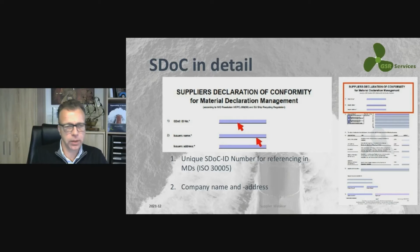All we want to avoid is that we receive 1600 SDOCs with the ID number 001. So giving it a unique number is helpful also for you because it indicates when you have developed the SDOC, and if you have to prepare a new one, it definitely comes with a different number. So the issuer's name and the issuer's address, I think that does not need any further explanation. This is the supplier, the Tier 1 supplier.